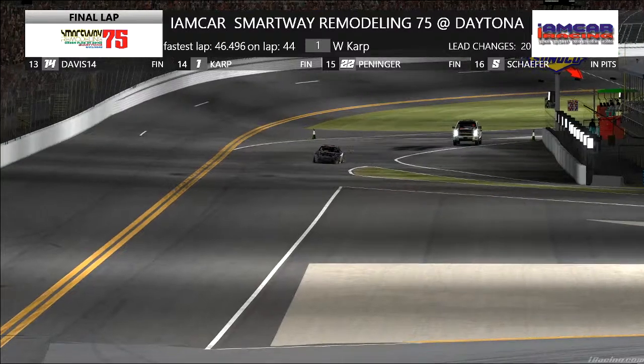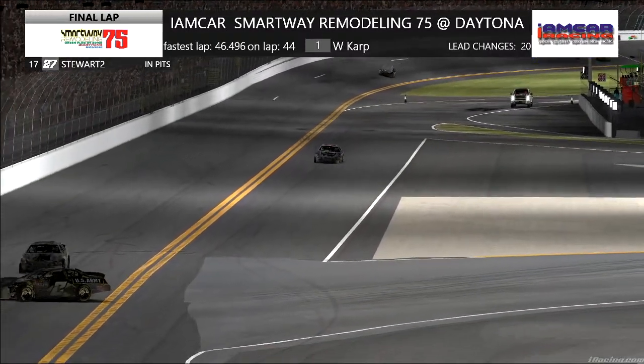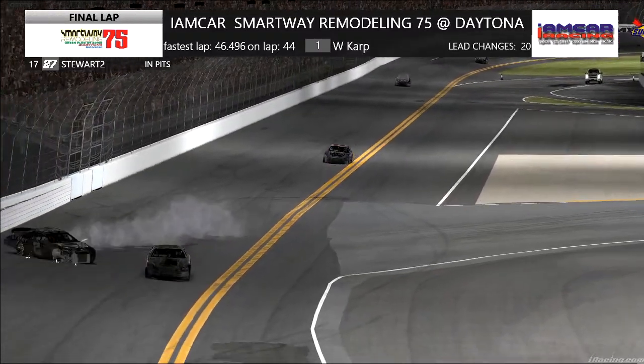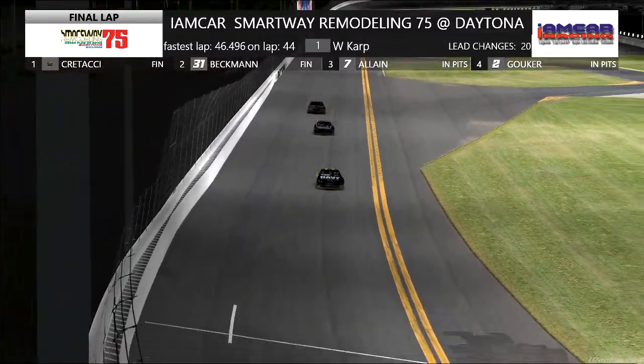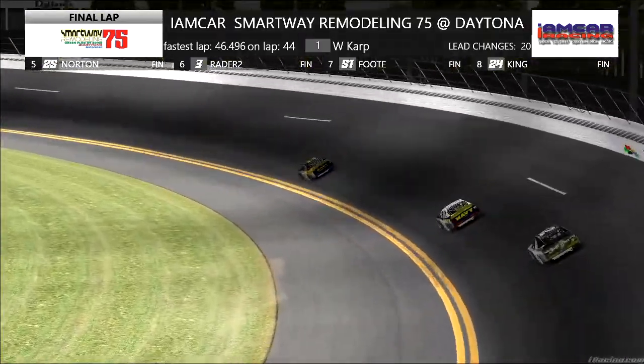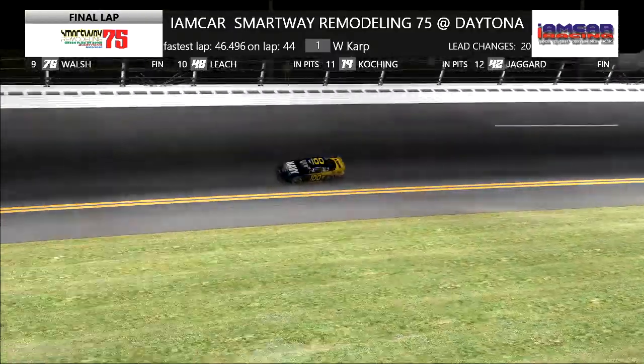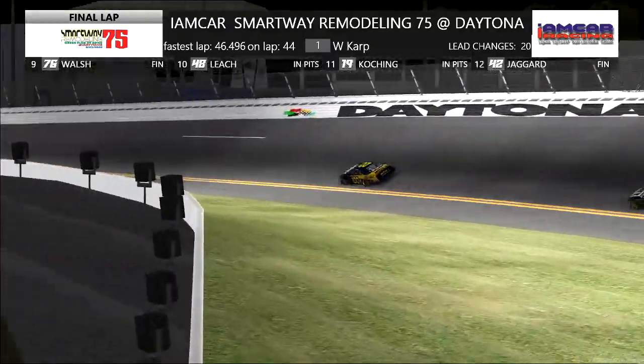Dylan out in front of this thing, or Jaden out front. Man, oh man, what a wreck. It looks like our camera is stuck here. Jaden out front right now. No problems. He's got the gap as he comes out of turn number 4.